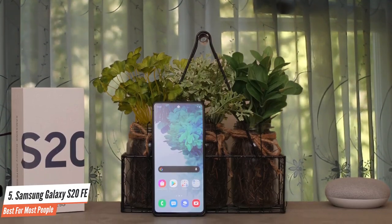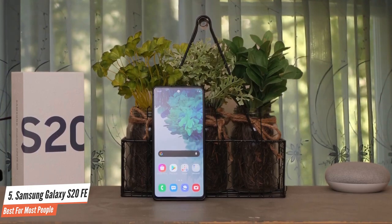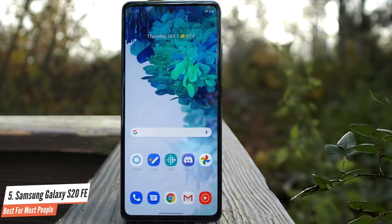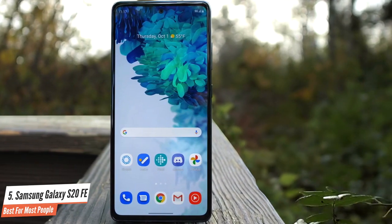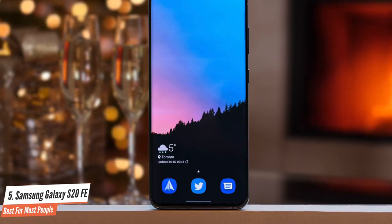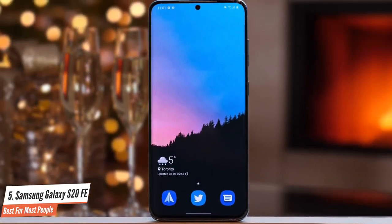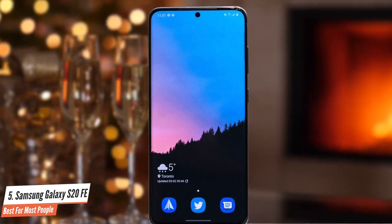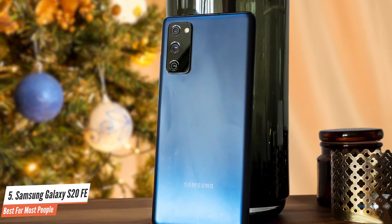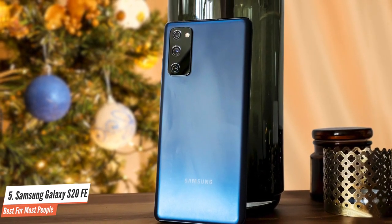If there's one important spec that the FE carries over from the S20 series, it's the premier Snapdragon 865 processor. The 865, along with the Adreno 650 GPU and 6GB RAM, allow the FE to deliver outstanding performance. Where the S20 has a 4000 mAh battery, the S20 Plus and S20 Ultra have 4500 mAh and 5000 mAh power cells respectively. Therefore, the S20 FE's 4500 mAh capacity splits the difference and covers its bases.